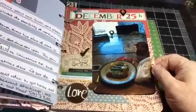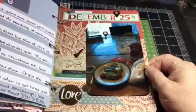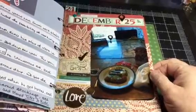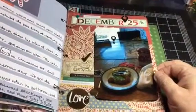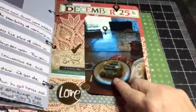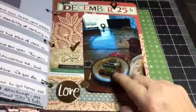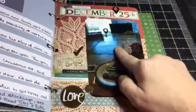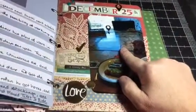It was fine. Christmas morning, we opened our stockings. Me and the boys did. My husband had to work again that morning. I made these cinnamon roll trees. You can find how to do it on Pinterest. And then they got to open their presents from Santa.